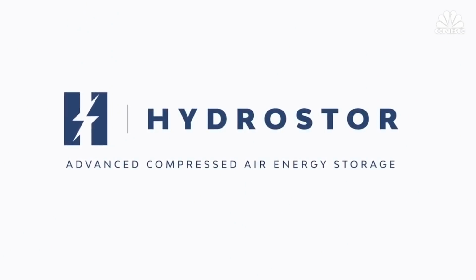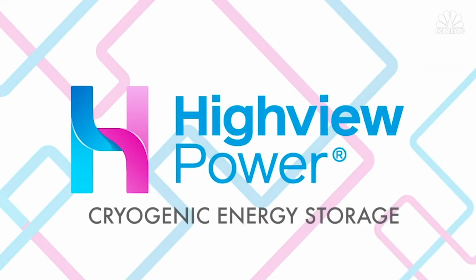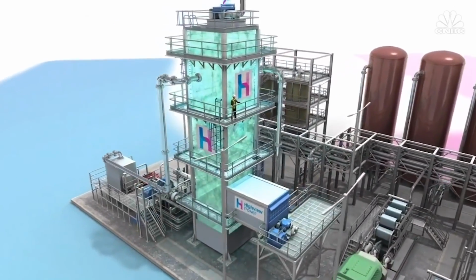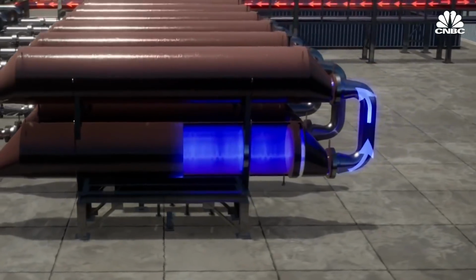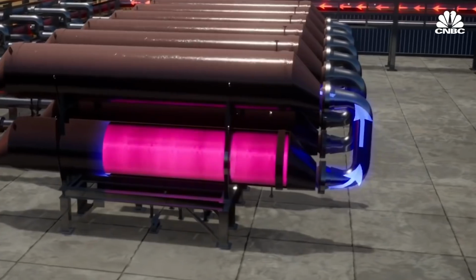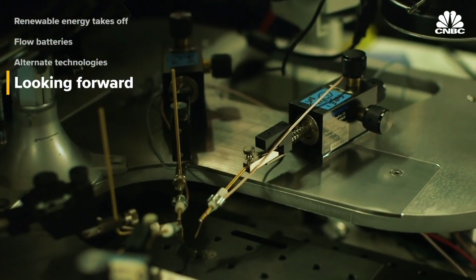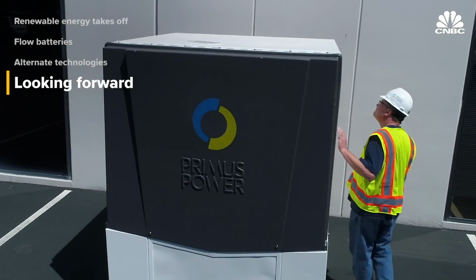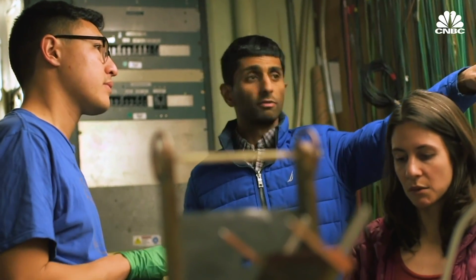For example, Toronto-based HydroStore is converting surplus electricity into compressed air, and UK and US-based Highview Power is pursuing cryogenic storage. That is, using excess energy to cool down air to the point where it liquefies. These ideas may seem far out, but investment is pouring in, and projects are being piloted around the world. While these companies are all vying to be the cheapest, safest, and longest lasting, many also recognize that this is a market with many niches, and therefore the potential for multiple winners.